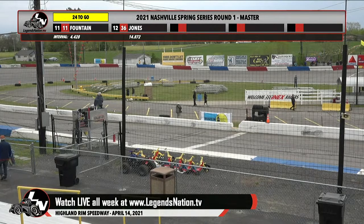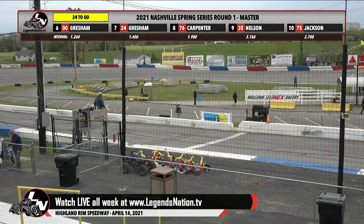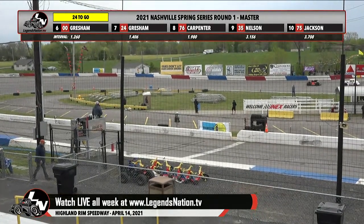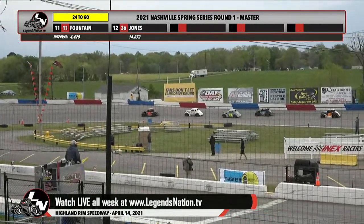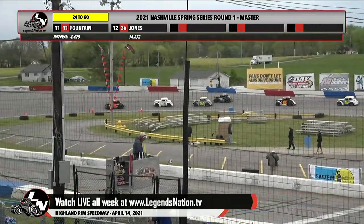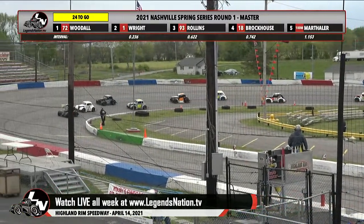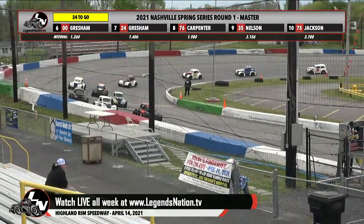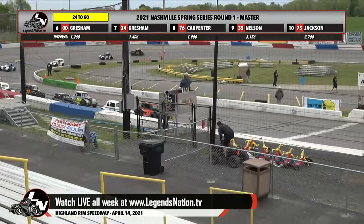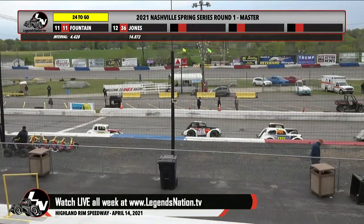Check your lineup. Single file front. Alrighty, so Robbie Woodall jumped to the early race lead there for that one. And the 1 of Dwayne Wright was settling right behind him. We're going to double up here for the restart.